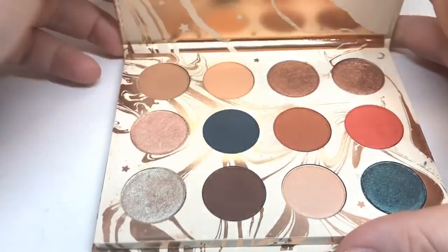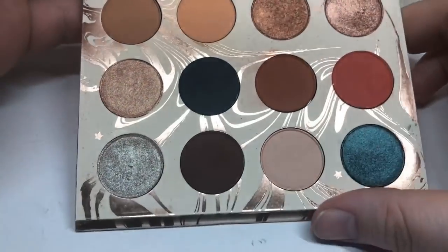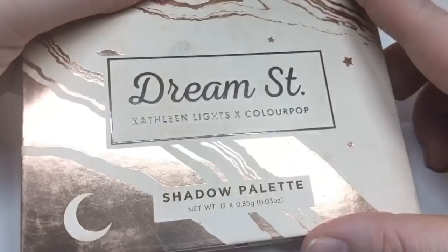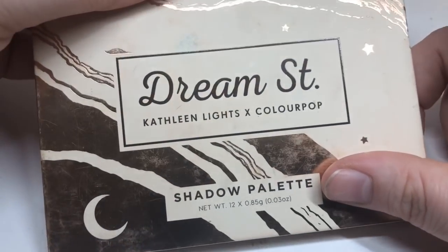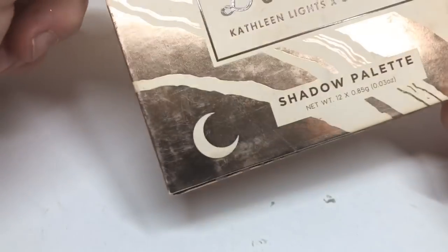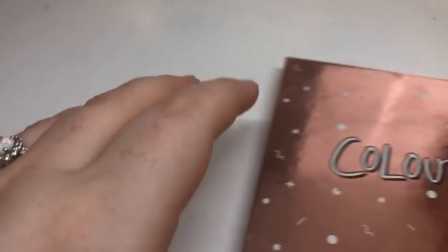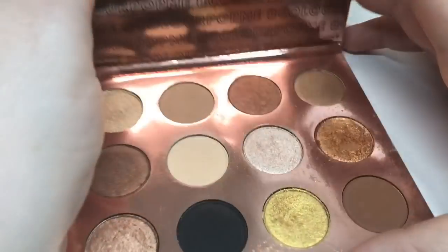I have the Kathleen Lights Dream Street palette. I've used this maybe twice. The formula is different to the other Colourpop palettes I own in my opinion. And it's not my favorite, but I do really want to support Kathleen Lights and keep the palette in my collection.